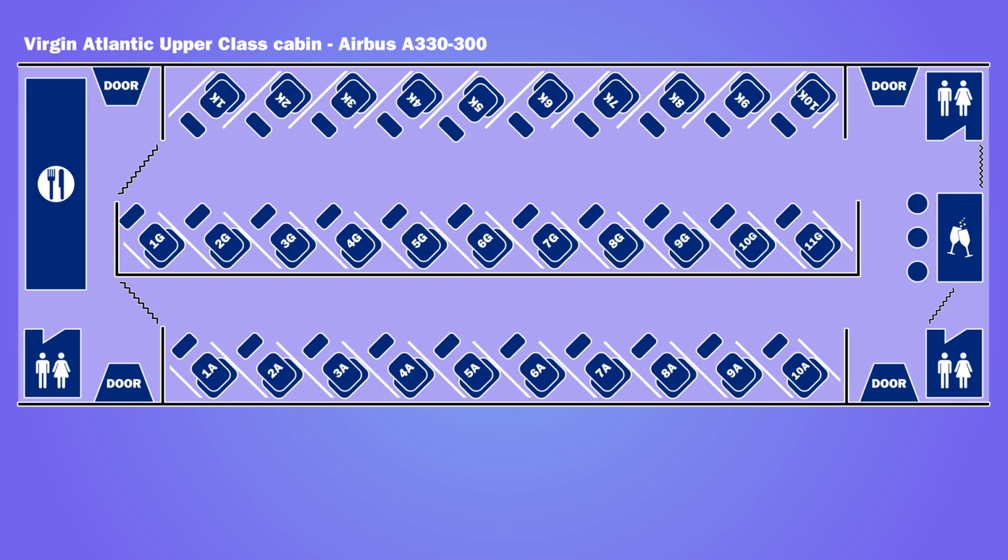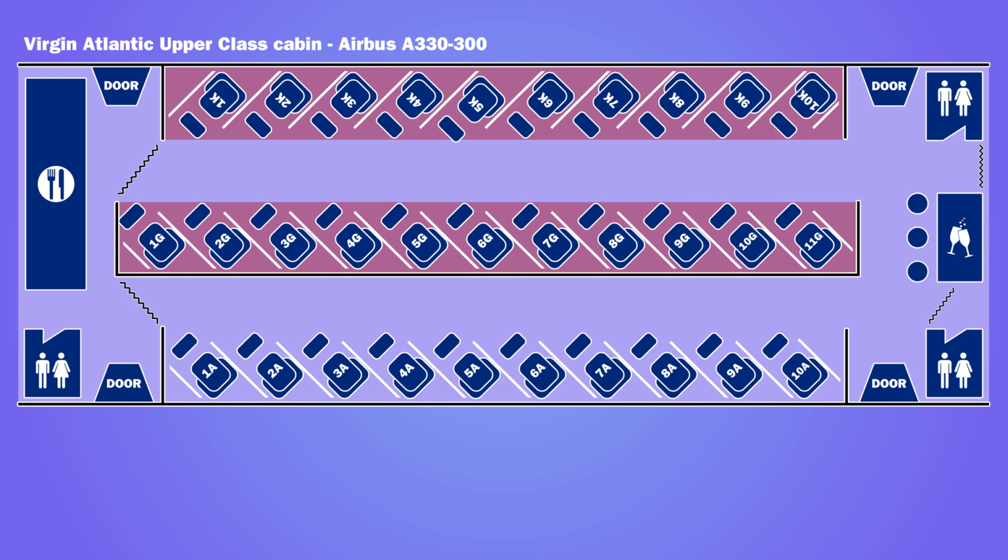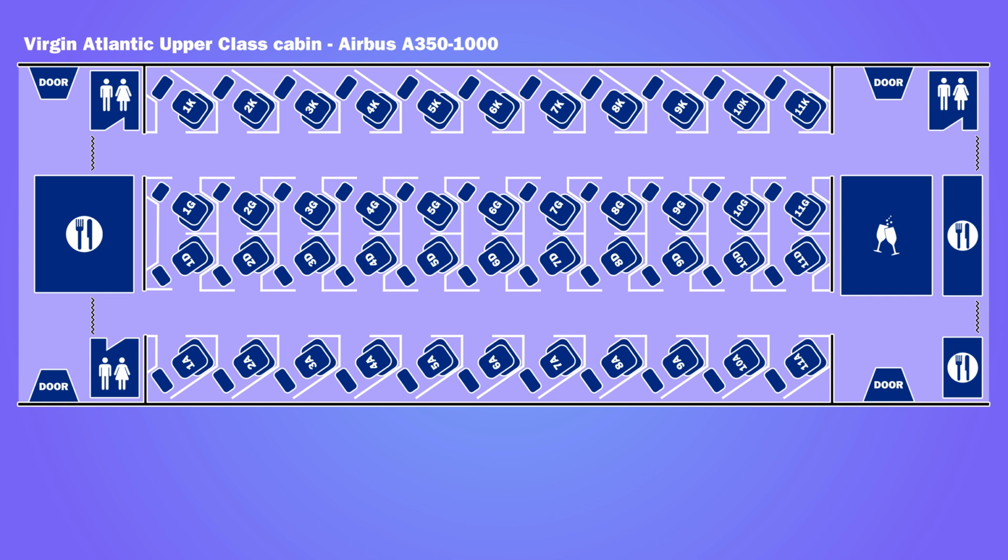On Boeing 787-9 and Airbus A330-300 aircrafts, the A seats have an aisle to themselves, so can be quieter for night flights. G and K seats are on the same aisle, which can be busier, but work better for families and larger groups. On Airbus A350-1000 and Airbus A330-900neo aircrafts, all suites are more enclosed.